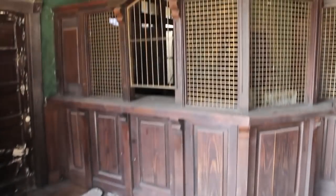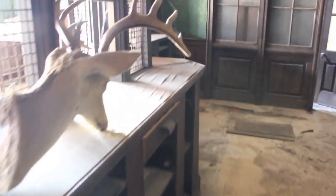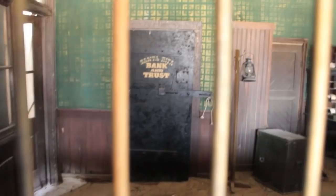This bank has been used in countless TV shows, commercials, and feature films. I don't know why there's a deer head now, but I'm not asking any questions. This is still very cool. I wonder how much money's in there.